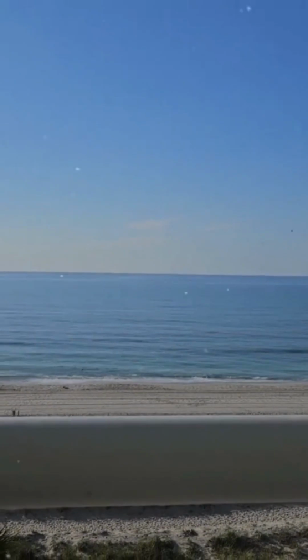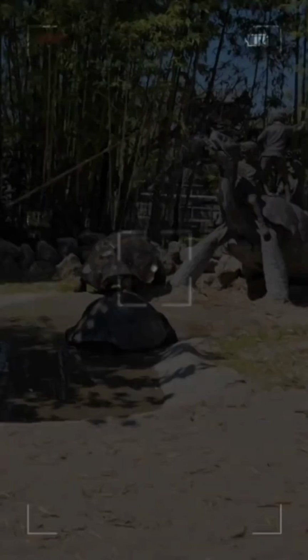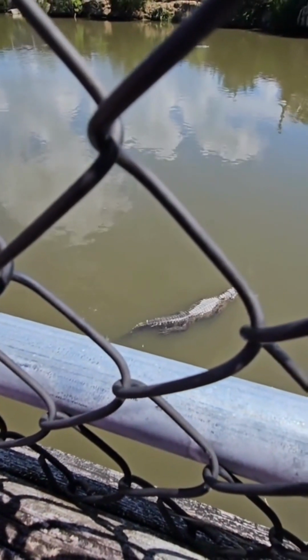But we all got dressed and ready, and after everybody was put together, we headed out for our adventure for the day. So we arrived at the Alligator Adventures, and the first thing we saw was some alligators and a big old turtle. When we were entering, we saw some turtles swimming around. There's an alligator there. This place is full of them.